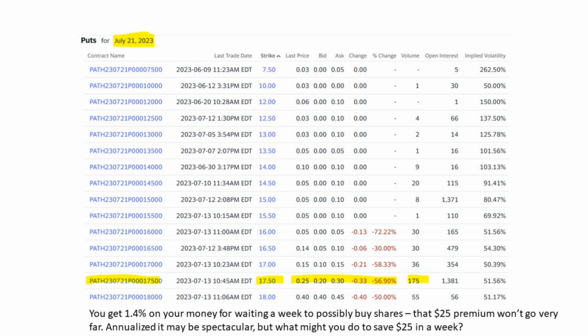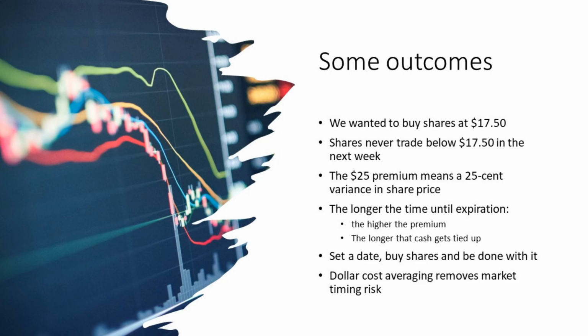Now, that $25 that you receive, it's not going to go very far. Annualized, it may be spectacular, but you're not some big shot with a massive account. And another way to think about it, what might you do in the next week to save $25? That's probably a better approach, to increase the amount of money that you can invest as opposed to dabbling in options. Now, here are some outcomes from that trade.